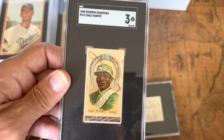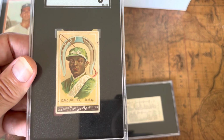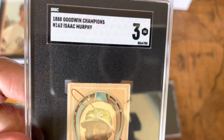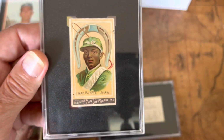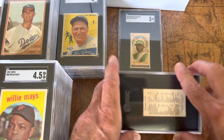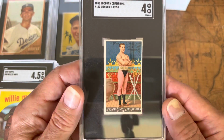Like I said, in a 3, if I recall correctly, there are probably 7 or 8 graded higher by PSA. These cards in a 3 is pretty much a high grade because it's from 1888 Goodwin Champions, the N162 series, Isaac Murphy. And I have one more from that set that I did have ungraded, and I figured I'd get them all graded. And this is another one, and this is a 4.